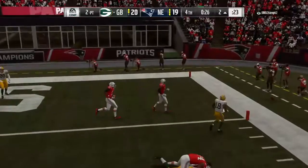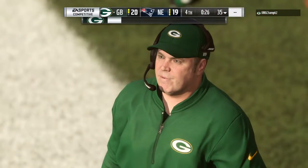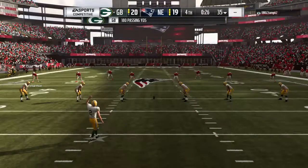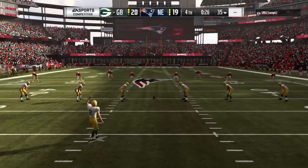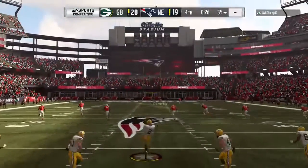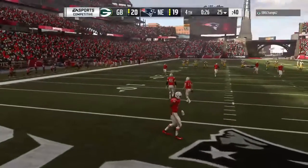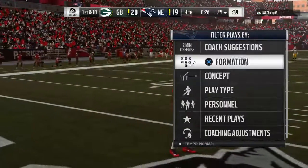Flush to his right, and it's incomplete. And no, it's incomplete. So they can't convert for two, but they still have the lead as we get toward the end of the fourth. Crosby on now to kick it away. And no return on this one as the fair catch is signaled for and taken.